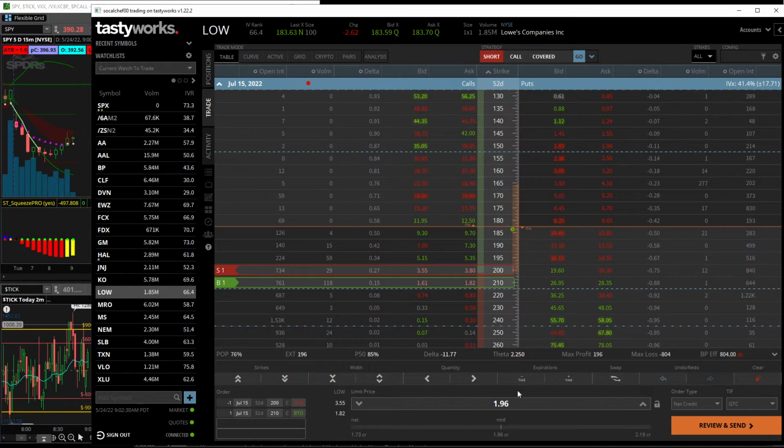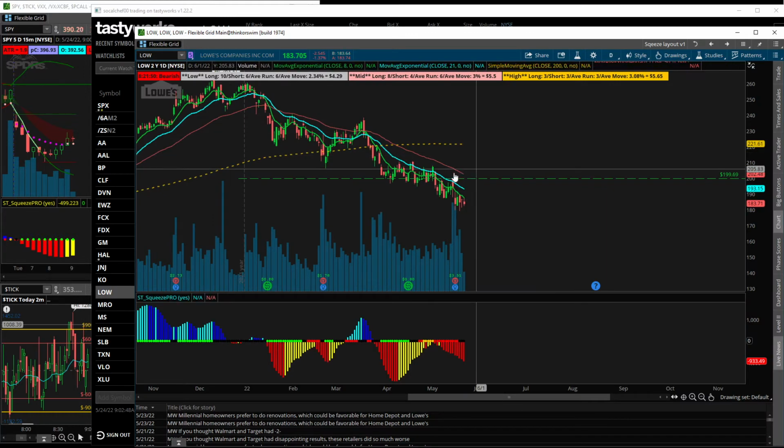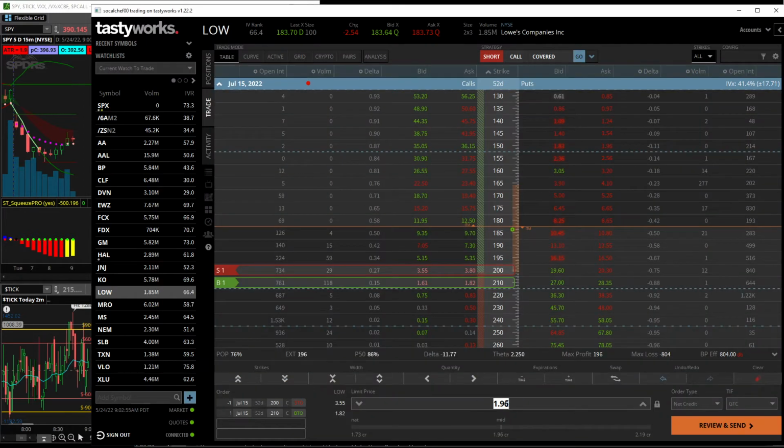July, 4 cents. Spreads are wide, so you might get it. I'll leave it at 4 cents for now. Looking at the 200 210s, right? That's going to put it right at the resistance level, pretty close to that 50 day. So you got a little bit of wiggle room on this one. If you can get it for $2 or better here, right at expected move, 76 pop, and you get pretty close to 12 short deltas. Okay.